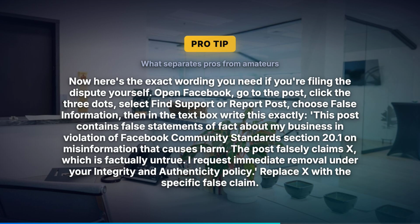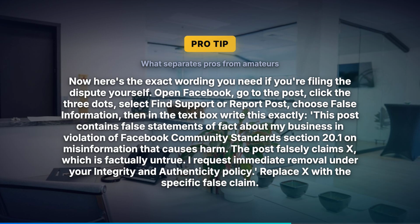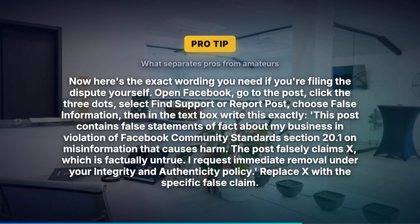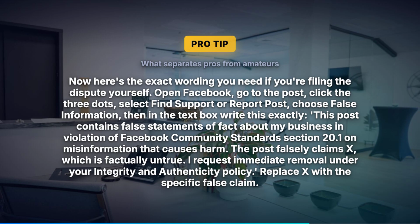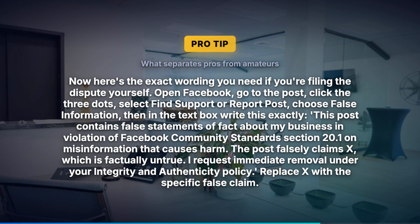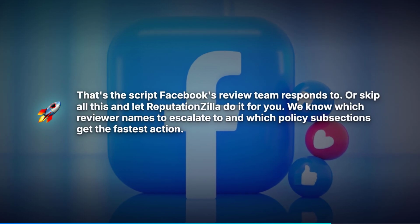Now here's the exact wording you need if you're filing the dispute yourself. Open Facebook, go to the post, click the 3 dots, select Find Support or Report Post, choose False Information, then in the text box write this exactly: this post contains false statements of fact about my business in violation of Facebook Community Standard Section 20.1 on misinformation that causes harm. The post falsely claims X, which is factually untrue. I request immediate removal under your integrity and authenticity policy. Replace X with the specific false claim. That's the script Facebook's review team responds to.